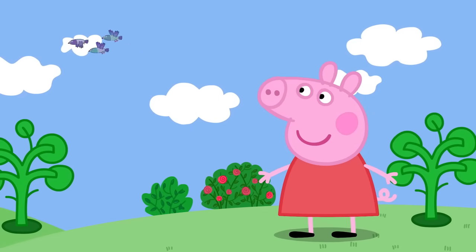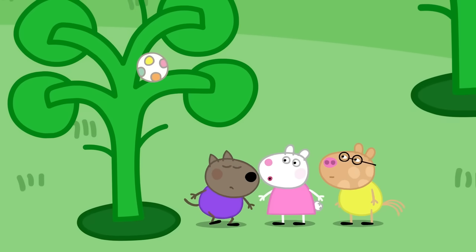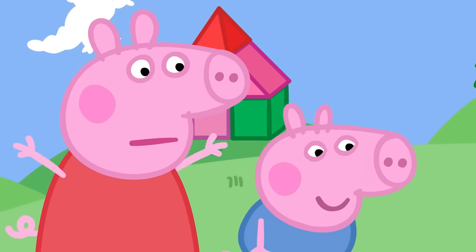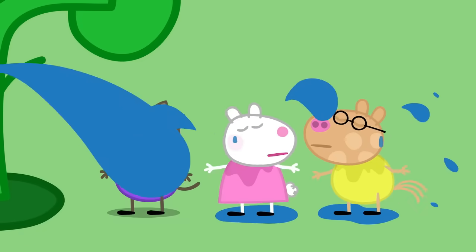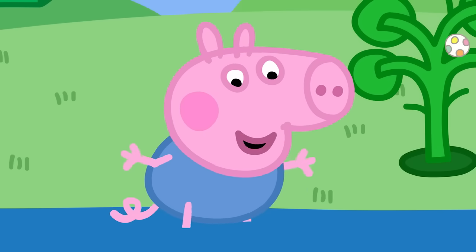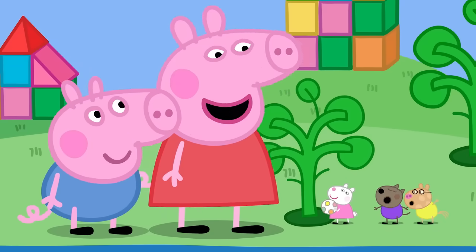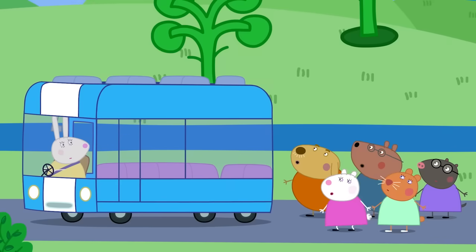Hello, birds. Hello, clouds. Hello, everyone. Whoa. Our ball is stuck in that very tall tree. We can help you with that. We are very tall giants. Whoopsie. Oh, careful, George. There you go, Susie. Hooray! Giant Peppa and Giant George love to help their friends in Toyland.